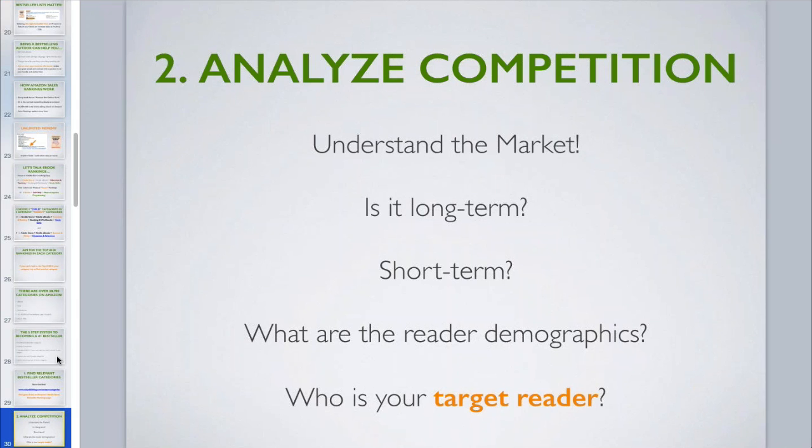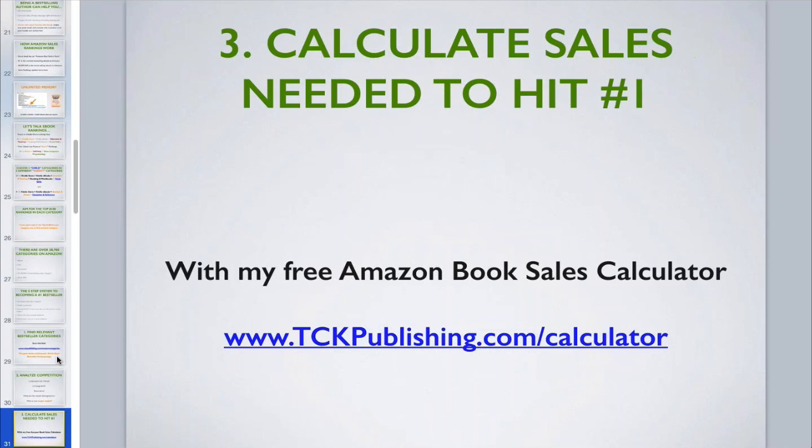You also need to understand the reader demographics. So exactly who are your readers? How old are they? How young are they? Are they mostly male? Are they mostly female? What do they really want, right? And then who's your target reader? Visualize exactly who your ideal reader is, and how do you speak to them, right? And I'll talk more about this when we're doing the demo in a little bit.